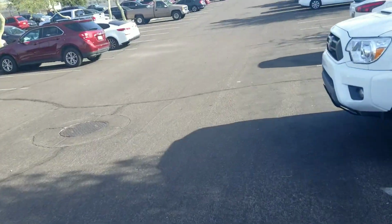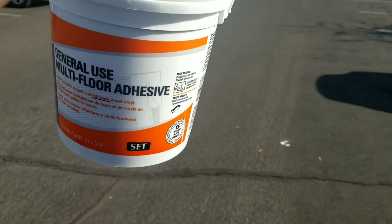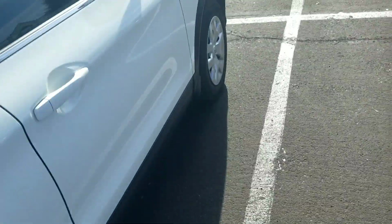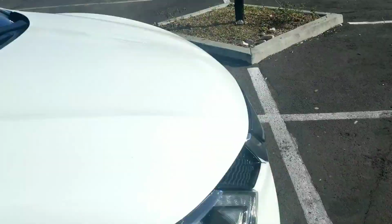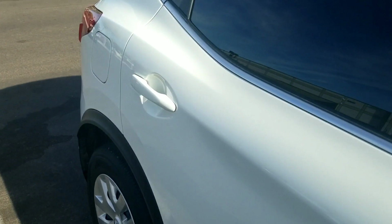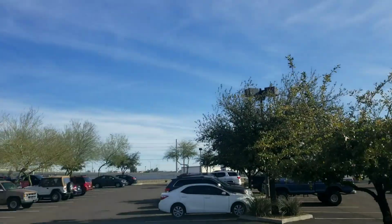So what happened is I had to get this stuff and this to help me with my project today, because evidently that stick-on tile is not the greatest to use. Wonderful. But it's a beautiful day out today, that's for sure.